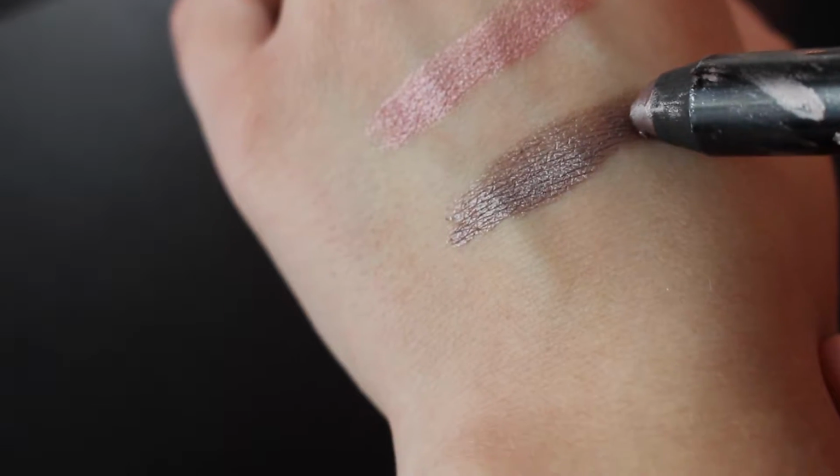And the second one that I've been loving is also a Rimmel London Scandal Eyes, and this one is in the shade Bluffing. It's just a really coppery color. I did this with a more fall makeup look.